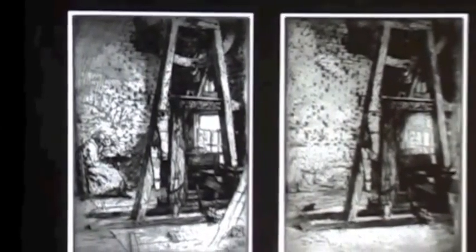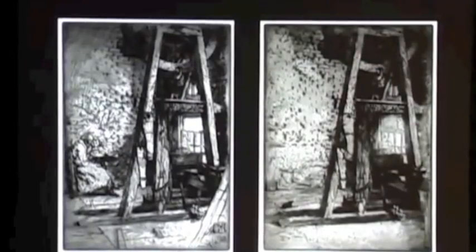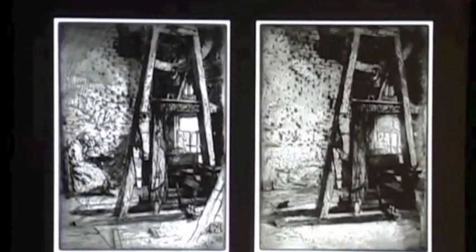then in the final state, and this is a 1913 print, in the final state he's made some interesting changes. The people have left the room. And he's introduced a rat in the lower left-hand corner there. And you'll see other changes. It's a lot of fun to be able to compare the two states of this print.